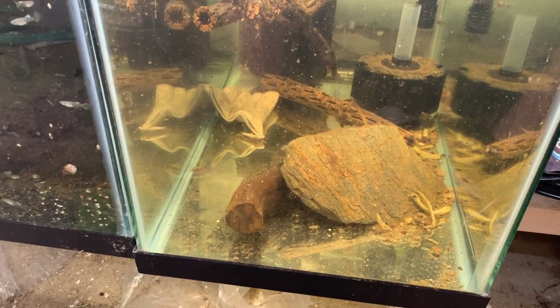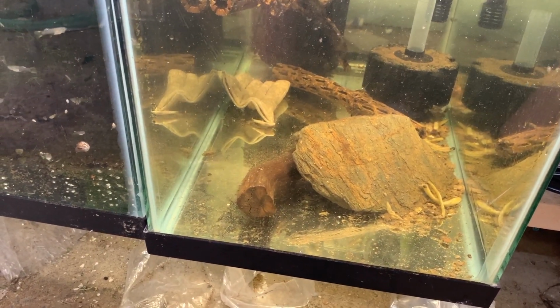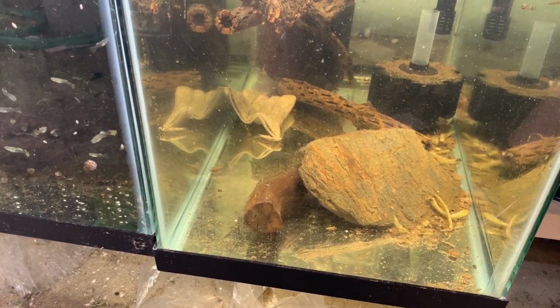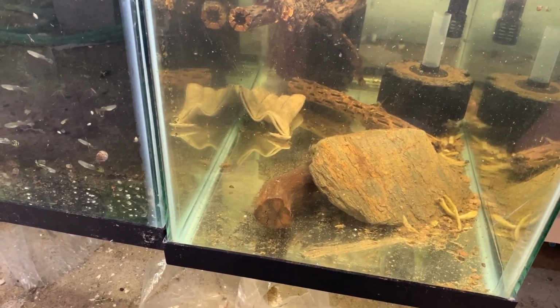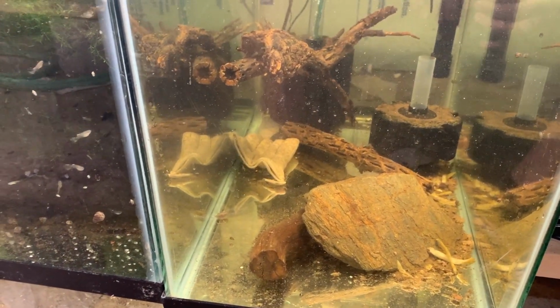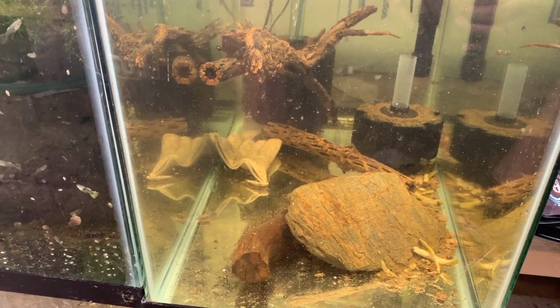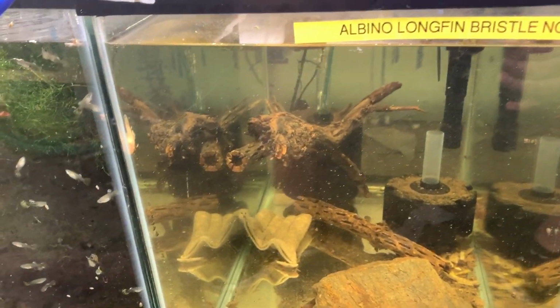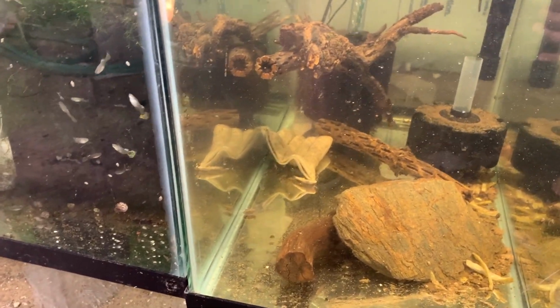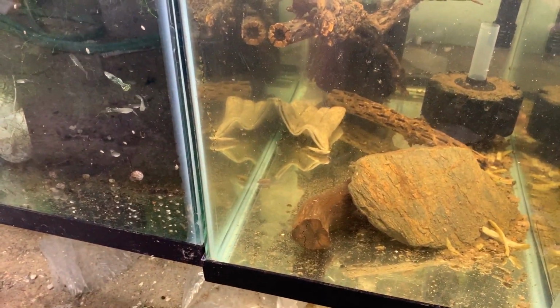All right, fishy folks, I took care of the dead pleco. Sorry if it bothered you. It is part of a fish room. It's part of keeping fish. They die sometimes. I know the haters are going to say, well, it's because you suck at keeping fish. Yeah, I suck. Look at all the fry. That's terrible. Anyway, you guys can suck it if you're a hater. But other than that, the tank is okay.